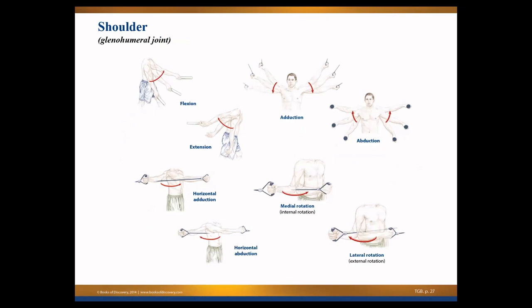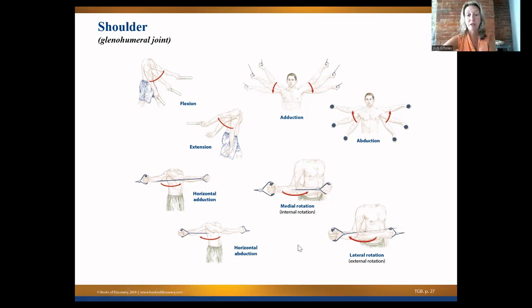One last review on the movements of the glenohumeral joint. And we saw the glenoid fossa, humerus, glenohumeral joint right here, that ball and socket that is the shoulder. We want to review flexion and extension of the shoulder joint. Flexion of the shoulder joint. Extension of the shoulder joint. Let me change. There we go. So flexion of the shoulder joint, extension of the shoulder joint.